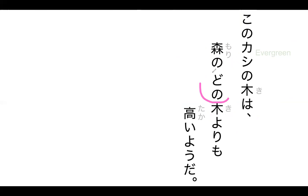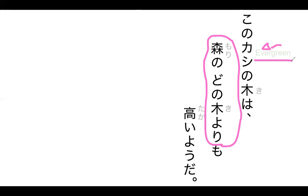So what do you think the dono part is doing to ki? It is saying that trees inside of the forest, or part of the forest. So it's basically saying any tree inside of the forest. Mori no dono ki yori. So basically every single tree in the forest, if you were to compare it to this specific kashi tree, the specific evergreen tree, it would be smaller. They would be less tall than this kashi. Than the evergreen. As you can see right here, they have yori, but they dropped off the nohoga.